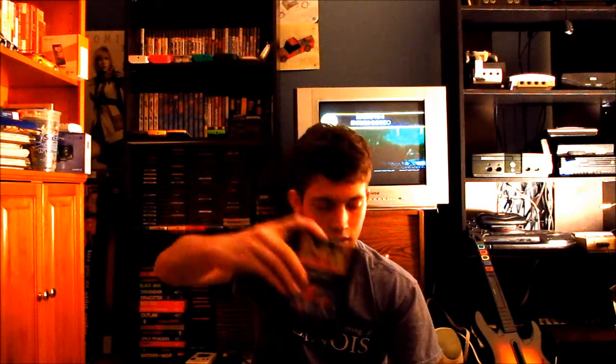Let's see, we've got Sonic 1 and 2 for the Genesis, cartridge only. They're both not for resale. They're both in very good condition. Both play. No sticker peeling. They're both in really good shape.